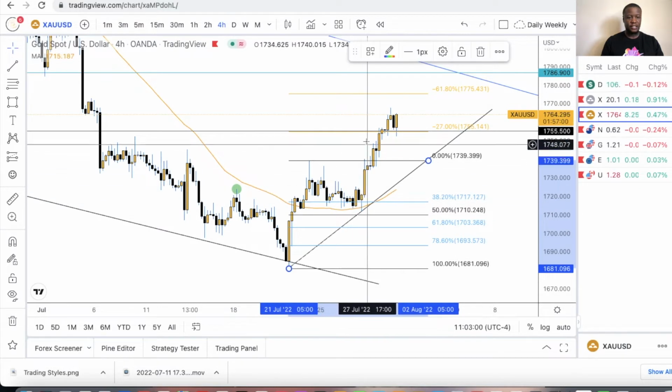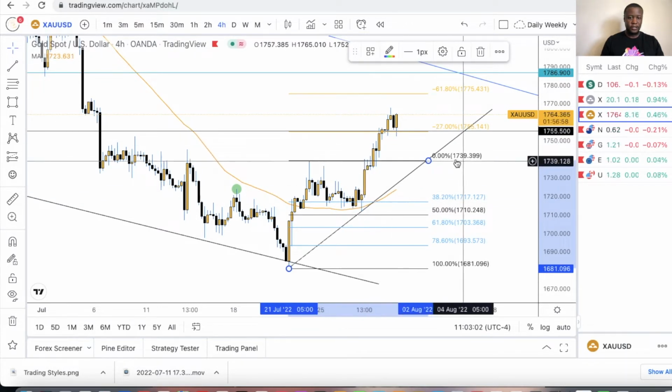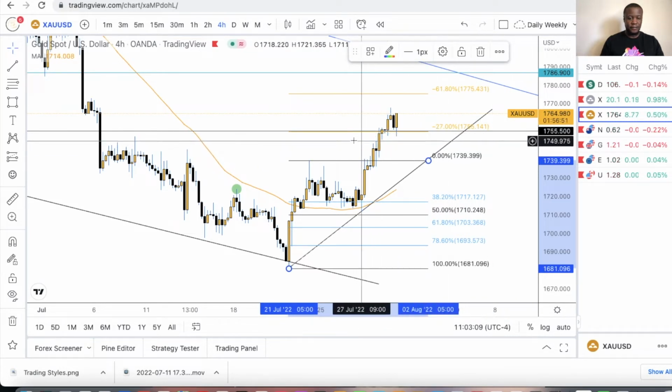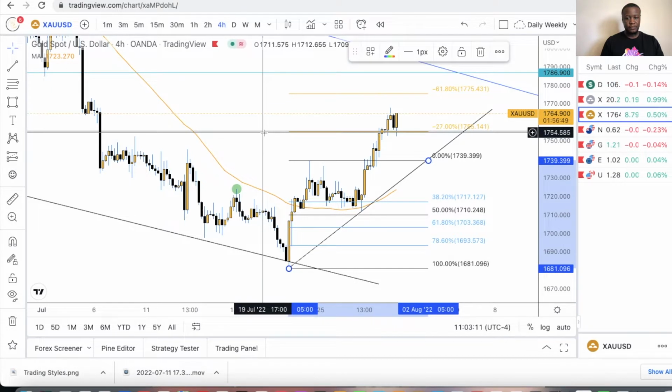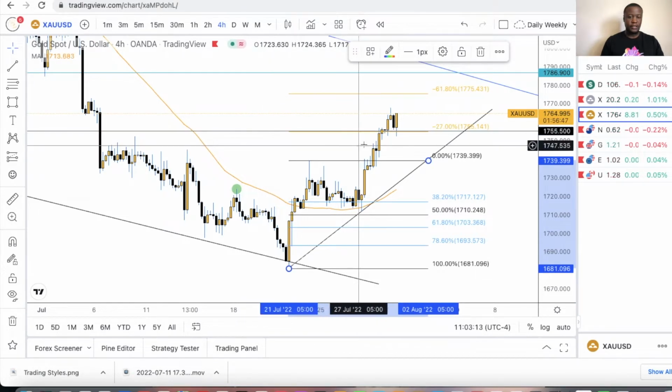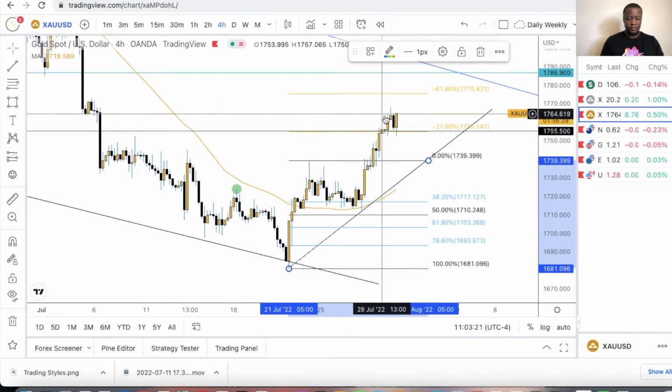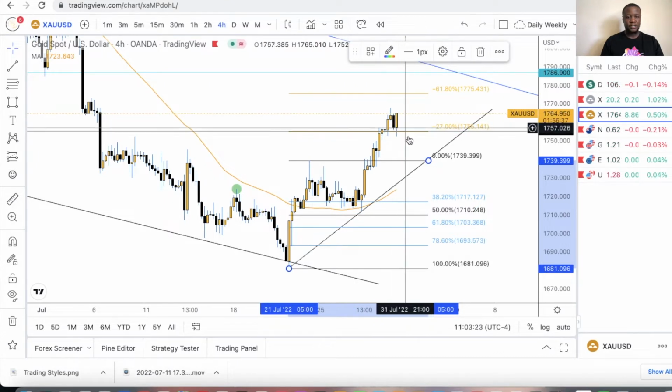And as you can see, it did go and hit the level that I said it was going to hit, to the T, 1755.50. And currently, it looks like it is still expanding a bit more. We haven't got really much of a pullback. So for this little pullback at the negative 27.